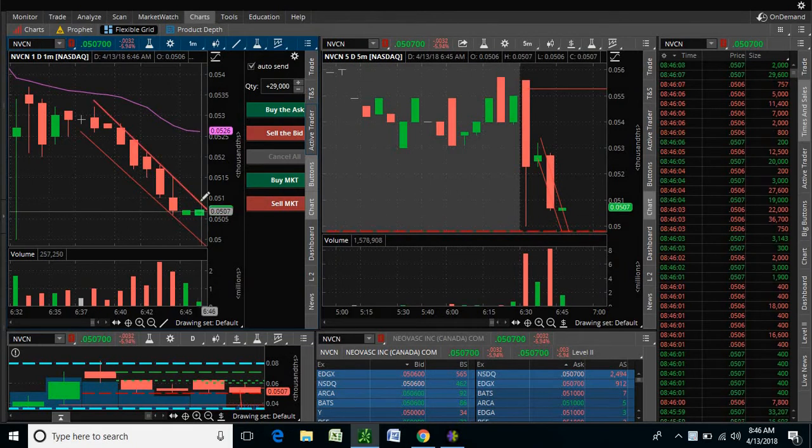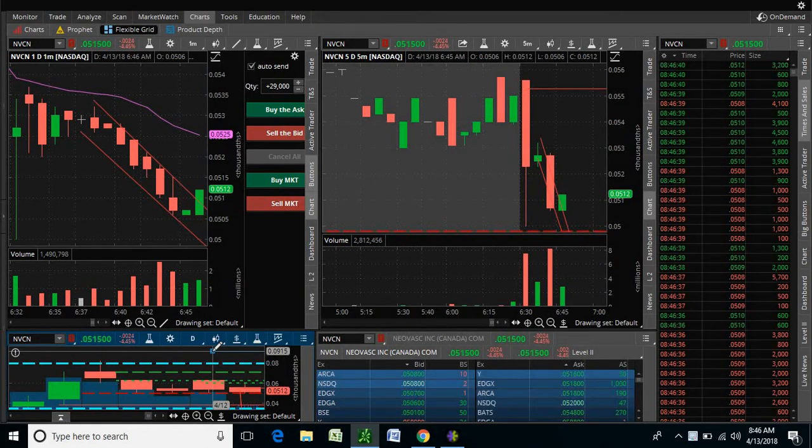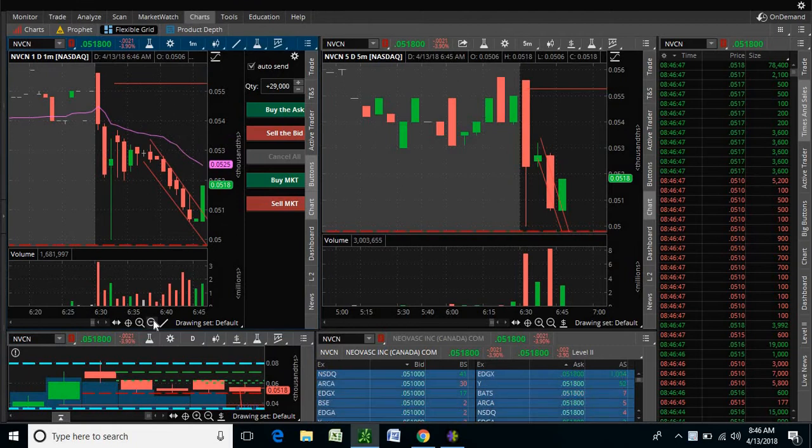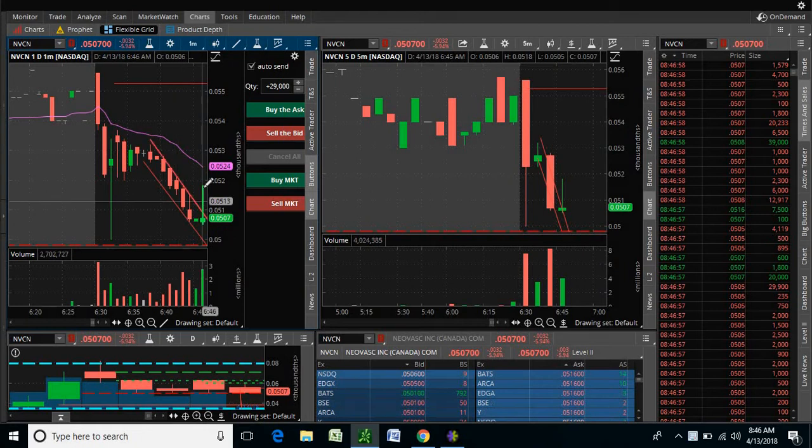Trying to break this trend. I want to see this trend break. Start going up from here. A lot of selling pressure though. A lot of selling pressure. Kind of breaking our trend right now. Trying to get back past this huge seller. Where'd he go? There he goes. Kind of breaking our trend. Seller still pushed it down.